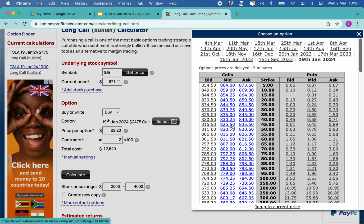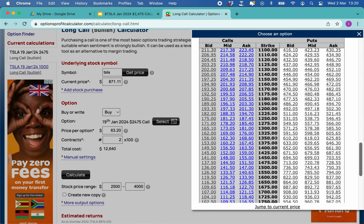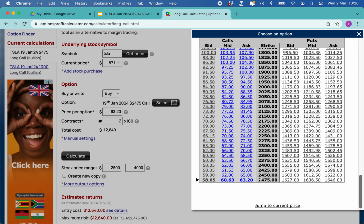And then we're going to pick the options. So at the top you'll see the dates. These are the dates of expiry of the options. This is a LEAP, a long-term option, so this is January 2024. This is the strike price that I'm betting on. Now I've picked 2,475. I obviously think the stock is going to be a lot higher than that.